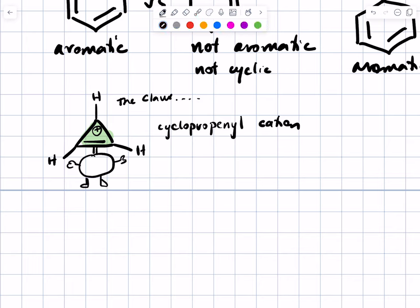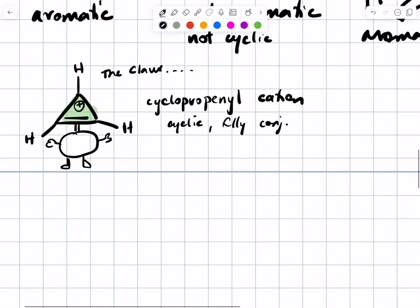It turns out that cyclopropenyl cation is cyclic, fully conjugated. Each of those atoms is sp2 hybridized with an unhybridized p orbital on it, and it has two electrons, which means it is aromatic. Now, I'm sorry, I feel the need to color. He needs to be wearing a blue, and his little hands can be green.